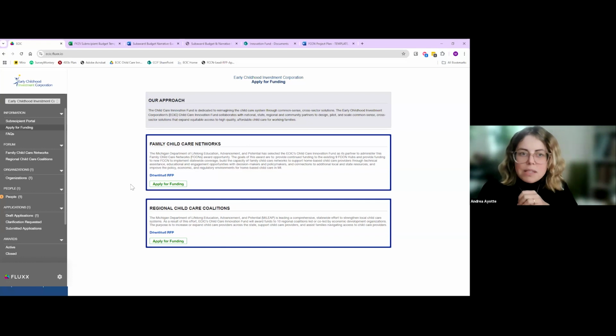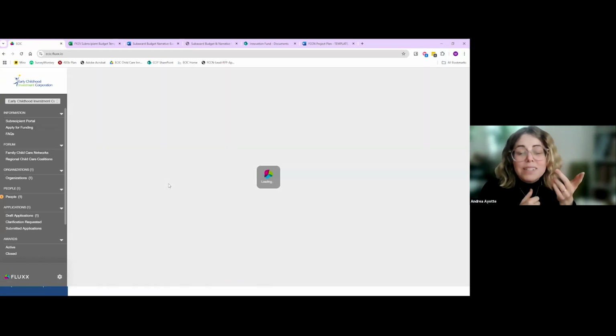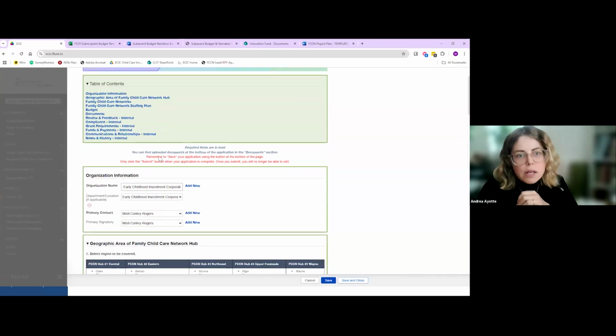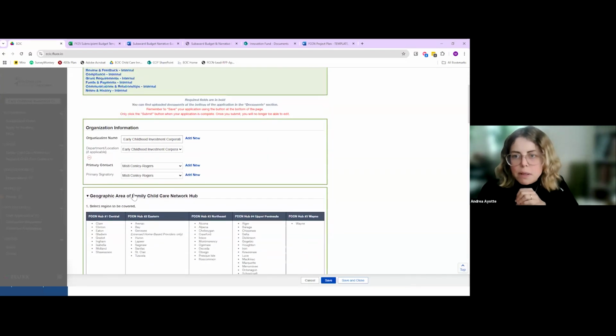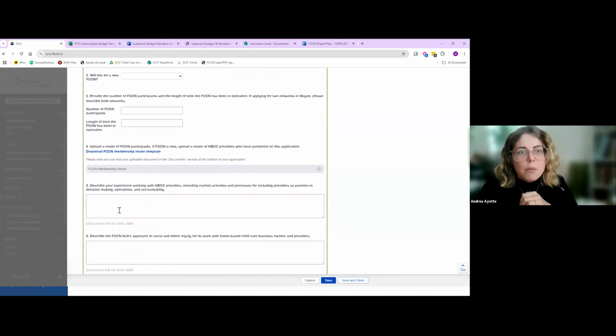It's kind of how the system is set up. So you just apply for funding for whatever your organization is a part of. And so you click on the apply for funding here. Again, you can see the RFP is posted there in addition to on our website. And what this does is open up a new application, and this is what it's going to look like. It's pretty simple, pretty self-explanatory. Of course, reach out to us if you have any questions.